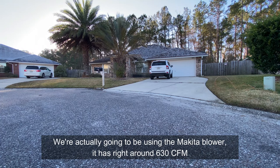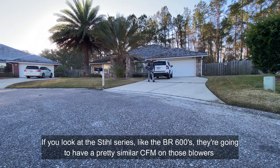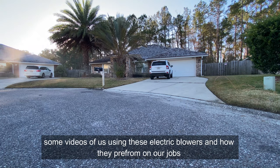We're actually going to be using the Makita blower. It has right around 630 CFM, which is like your entry-level commercial performance when it comes to blowers. If you look at the Stihl series, like the BR600s, right around there, they're going to have a pretty similar CFM on those blowers. So we're going to put those on our new trucks. Then starting in the springtime, you'll start to see some videos of us using these electric blowers and how they perform on our jobs.